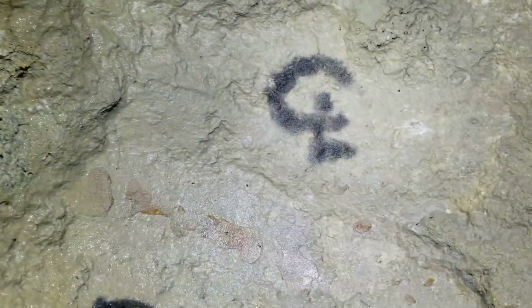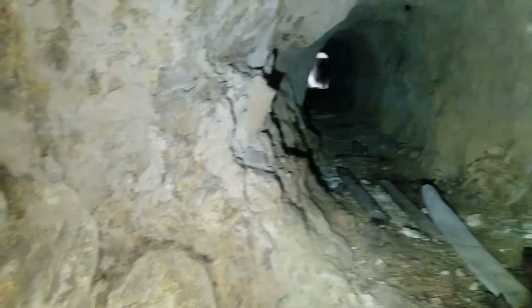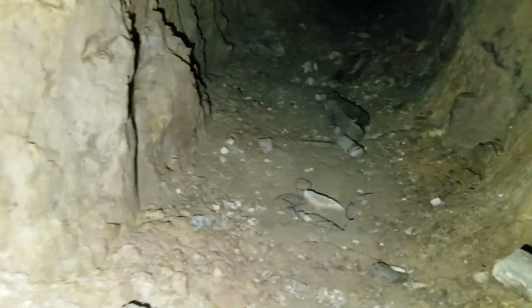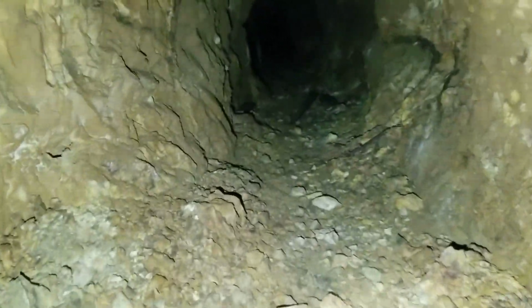Interesting. Oh, and there's a little CL. So let's go back and check out that other passage. Okay, we're at the intersection again. Nick is taking off down that passage, and we're going to take off down this one on the left here.